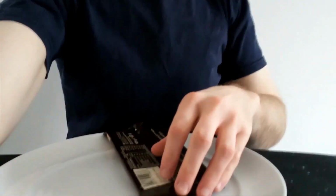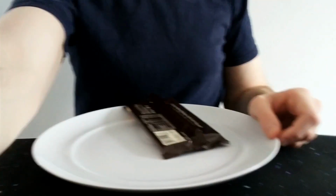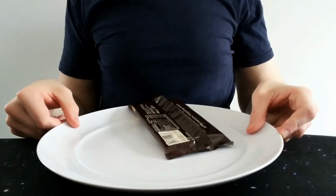So let's give it an open. I think let's put myself down so we can see a bit better. Go back and forth, up and down, round and round. There we go. I struggle to align myself. I think I'm pretty much aligned there, so that's good.